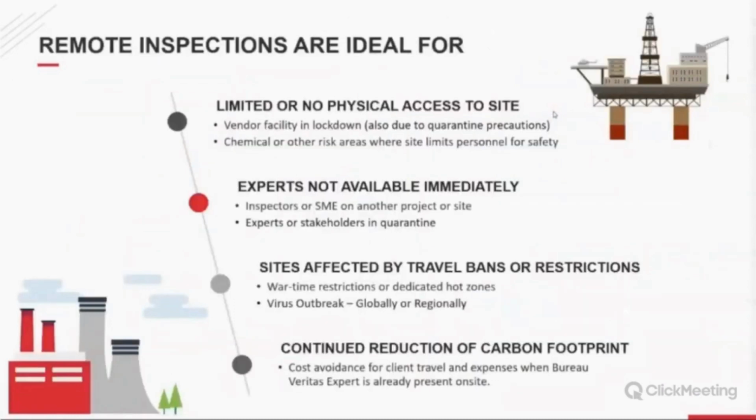Remote inspections certainly have more benefit and are certainly ideal for some use cases, more so than others. So to give you a sense of where it's really good to look at it, certainly when there's limited or no physical site access, whether the facility is on lockdown or perhaps there's some other risks that pose a health and safety risk, that's a case where remote inspection can certainly be used.